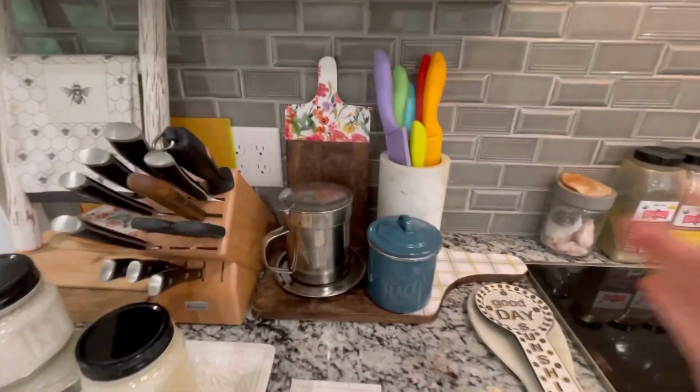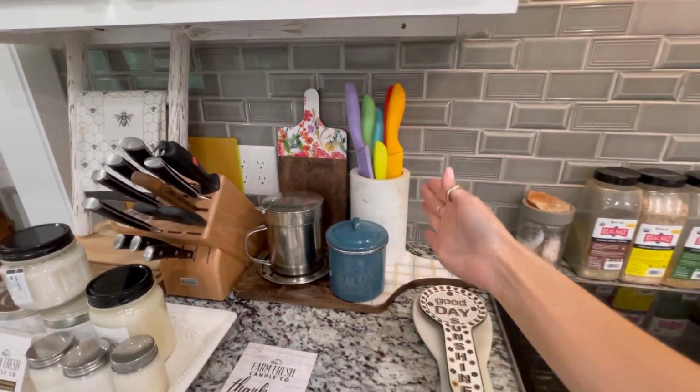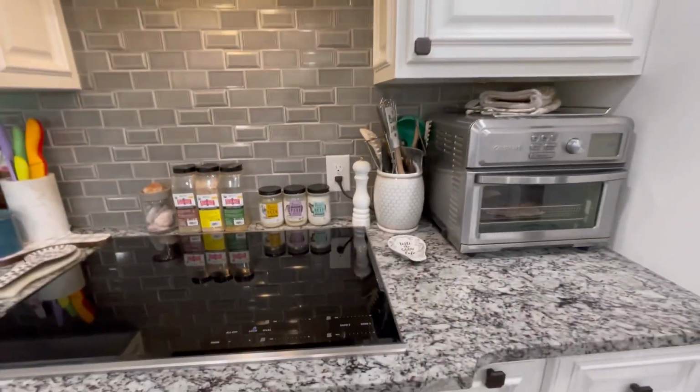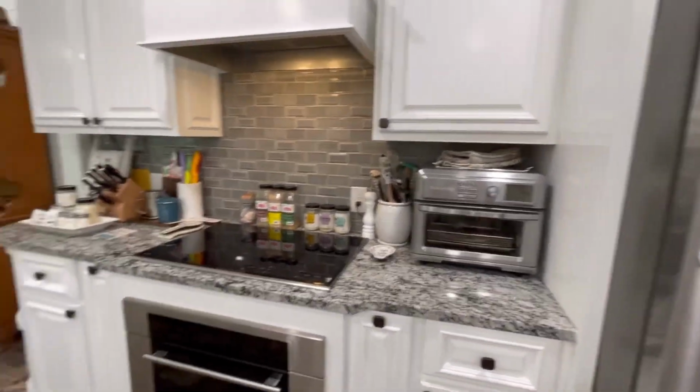Then I have some of the Dolly Parton cutting boards from Hobby Lobby. My knives. You guys have seen this part already, so I'm not going to go into depth. It is what it's been for a while.